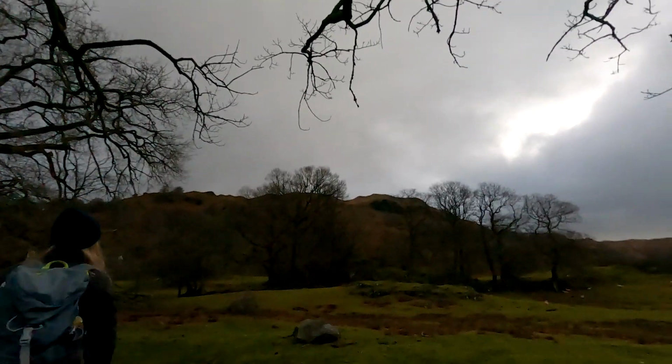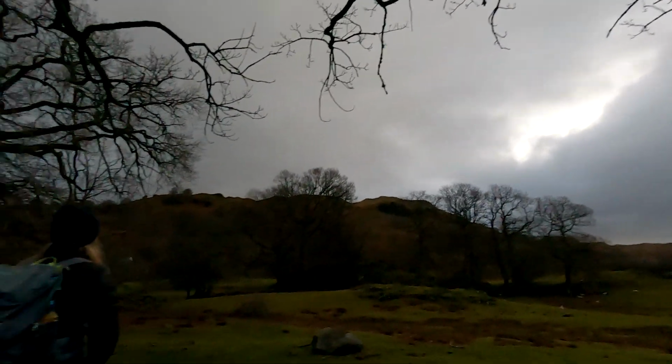So there's Loughrigg just in front of us. It's only small, 336 metres. Yeah, it's a bit of a weird one, this path. Non-existent. That must be on the side.